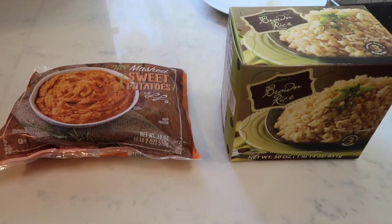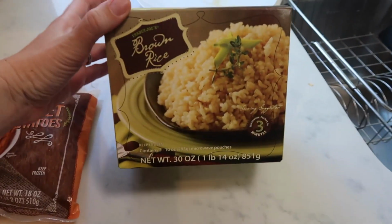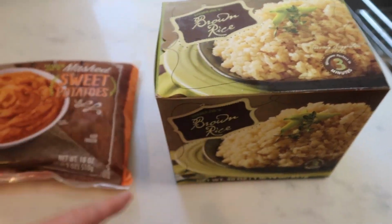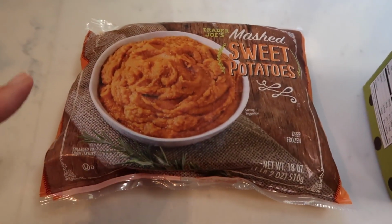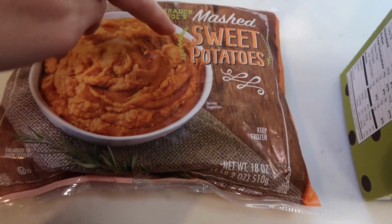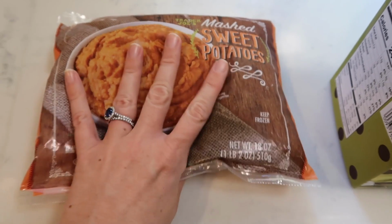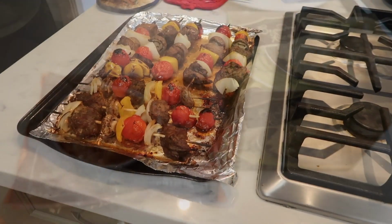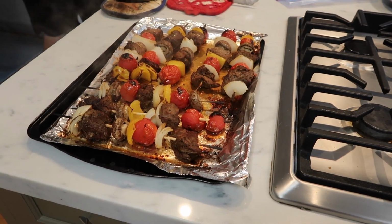The kabobs are in the oven, and these are gonna be my sides. The microwavable brown rice, which is a good staple. We always have it around. And then my sister really likes this, and I think my mom might too. I haven't made it before, but it's the mashed sweet potatoes, and I think I'll just cook them on the stove top.